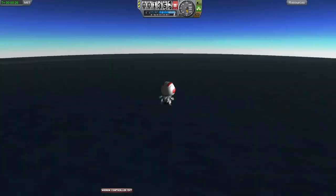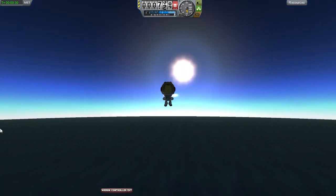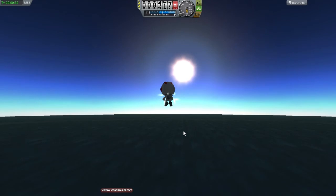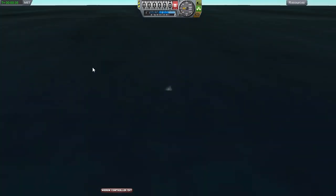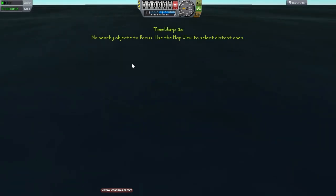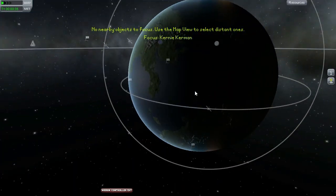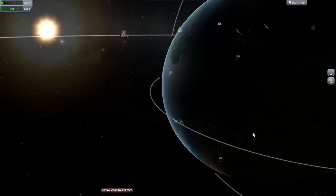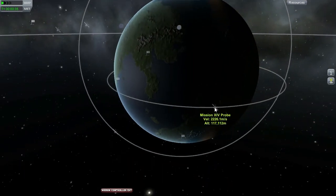He's falling without parachutes into the ocean because he didn't appreciate life inside the space capsule anymore, or I have no idea what it is that's going on. Can he survive a water landing? He cannot. Kearney Kerman was killed due to gross incompetence. The craft was deleted by the game because it was uncontrolled in the lower atmosphere.